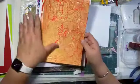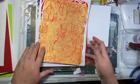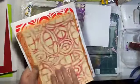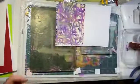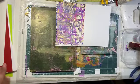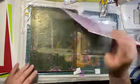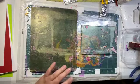Garish colors, but hit it with some gold at the end. It's awesome. Okay, so I feel like I've got more paper, which is just what I needed. You guys, I may have to go on Etsy and start selling printed paper or something. I don't know. I've got so much. I just can't even.